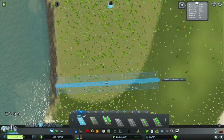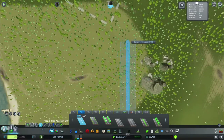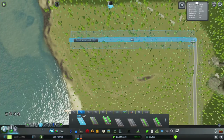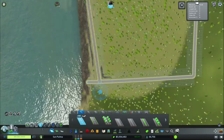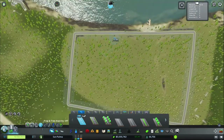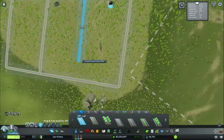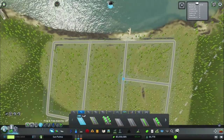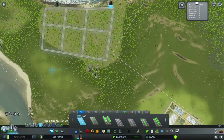Start up with something like... At least I don't have to worry about money because we have over 3 million. There. That's a basic layout for the oil district.